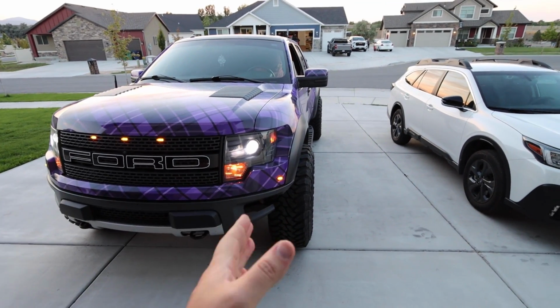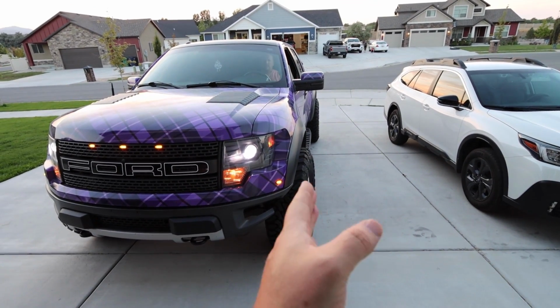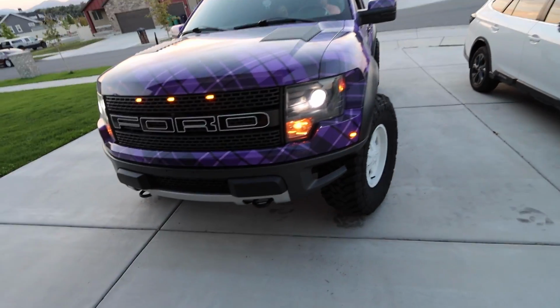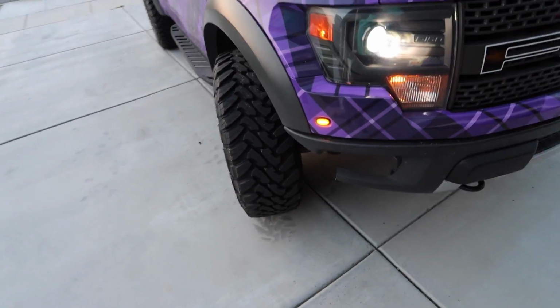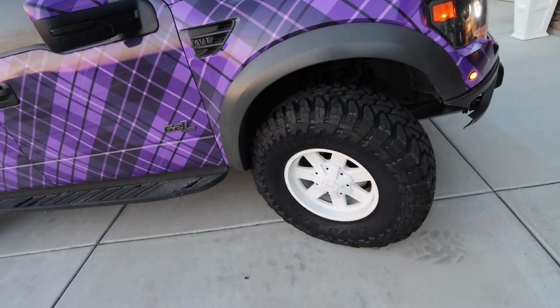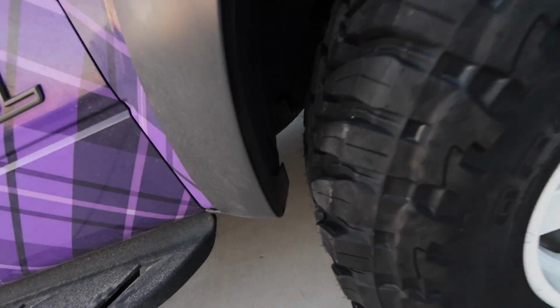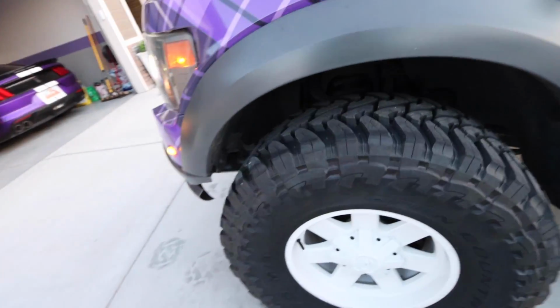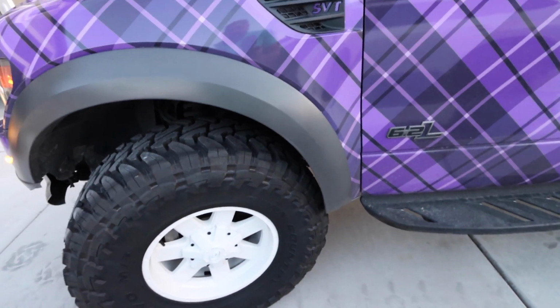Okay. Check out the stance though. I didn't want to go super crazy like you can with Raptors, but I definitely want to bring out those wheels a little bit more. Oh, we're rubbing. We're rubbing in the back. Okay, so we got some back rub here. We're all clear in the front though.